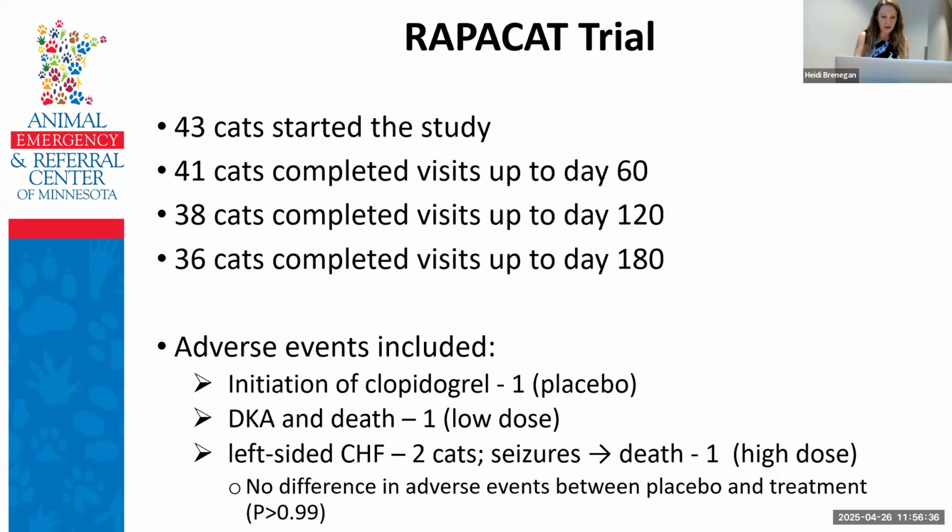And then there were 3 cats in the high dose group that were excluded because of adverse events. 2 of the 3 cats developed left-sided congestive heart failure. One of them was euthanized. And 1 cat developed seizures, the cause was not identified, and that led to death. Total adverse events between the placebo, the low dose, and the high dose groups, they looked at anything. If you develop nausea, if you develop diarrhea, anything was an adverse event. There was not a statistically significant difference between the 3 treatment groups, even though here you're like, ooh, there's some pretty bad stuff in the high dose group and the placebo is not that bad.